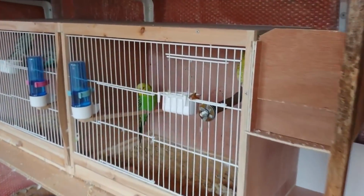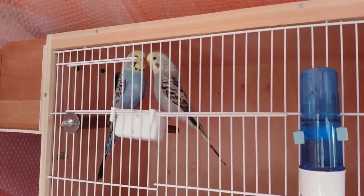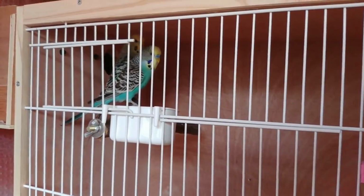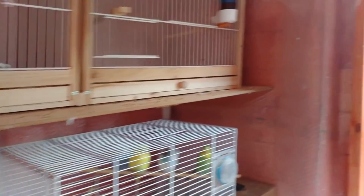Here's the one that caught a wing, and because of the flapping it makes it look 10 times worse than what it is. And that's why I've got the new solar powered night lights. Now these two, the one you've just seen, and these two, excellent pairs, and I think they're going to have eggs pretty soon. As soon as I increase the light levels, these two have settled in quite nicely as well. So that's the budgies at the moment.